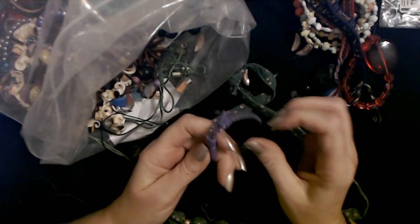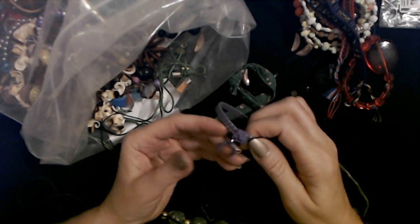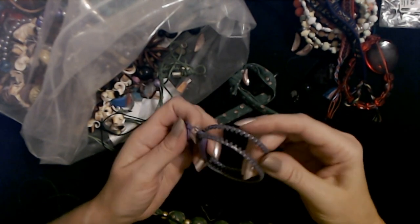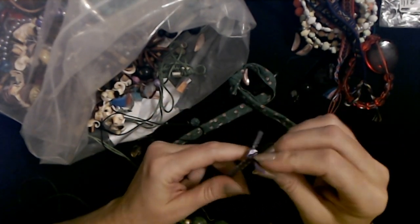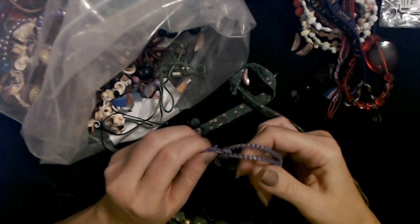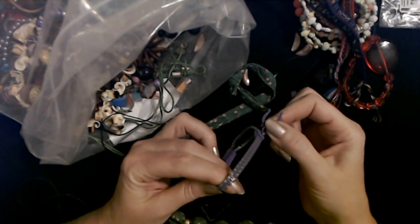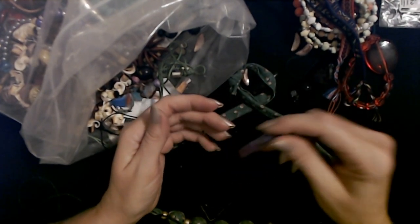Now this bracelet has a pull with a horseshoe on it. But look, it's a zipper. Have you ever seen anything like that? It's a zipper. If I had this as a bracelet, I'd play with it all day. I'd be zipping it and unzipping it all day. It's just a little plastic zipper. I would totally play with this all day.